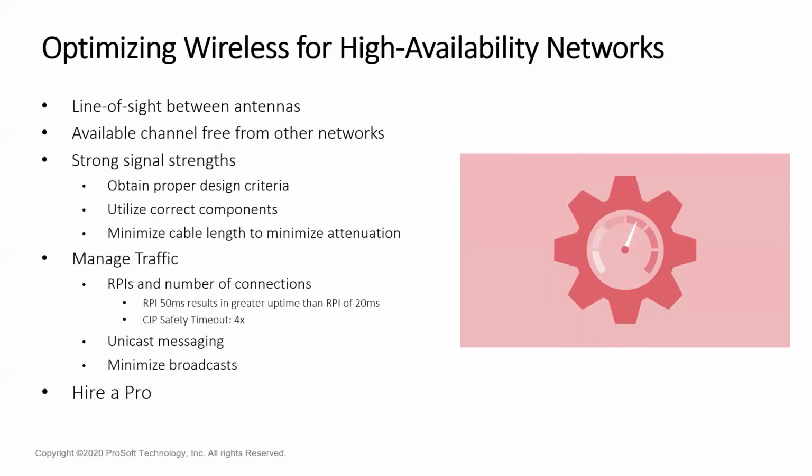And in the overall network, it's important to manage the communication traffic. To improve performance and maintain the optimal channel utilization rate, it's best to limit the wireless traffic to only send the data that's required. For example, unicast messaging is better for wireless performance than broadcast messaging. It's important that only the data that you need is sent. And a lot of times a managed switch in the infrastructure can help with that.